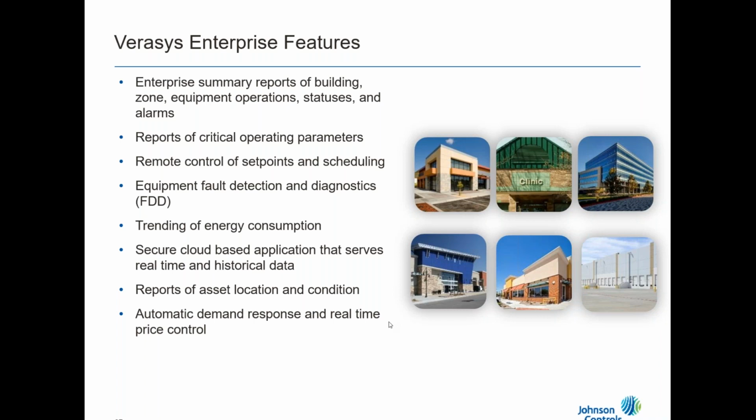in terms of more of a single click type approach, as opposed to having to go in and change schedules or temperatures one site at a time. We can trend energy consumption on our refrigerated cases or walk-ins directly within that solution as well. And then we're also working on the capabilities to handle some automatic command response and real-time price controls.